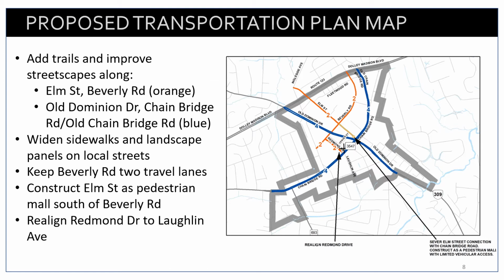For more details about the proposed streetscape designs, you can watch the streetscape presentation. The proposed Redmond Drive realignment and Elm Street cul-de-sac would also improve vehicle operations. Please note that the Elm Street cul-de-sac would be achieved through redevelopment and would maintain access for pedestrians and cyclists.